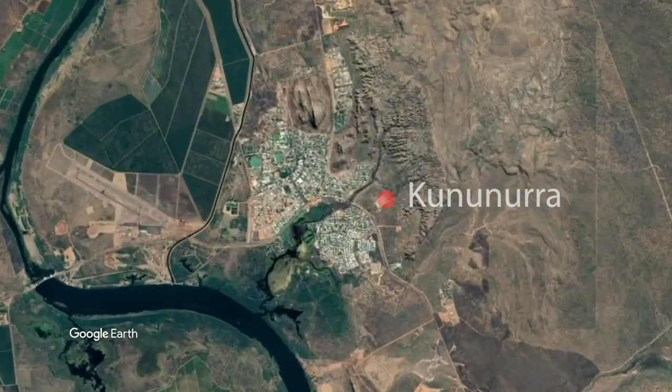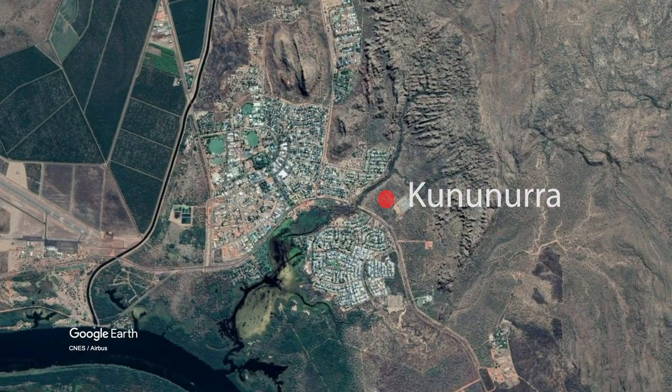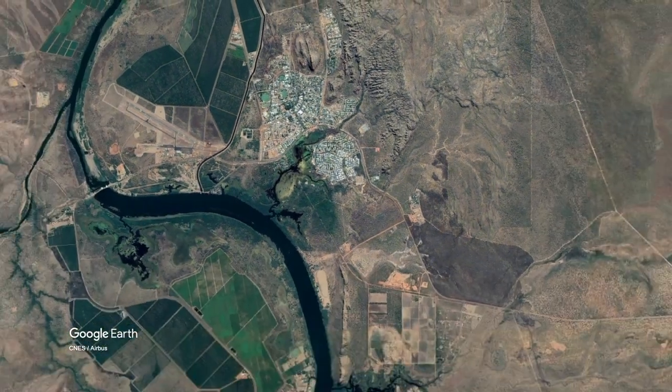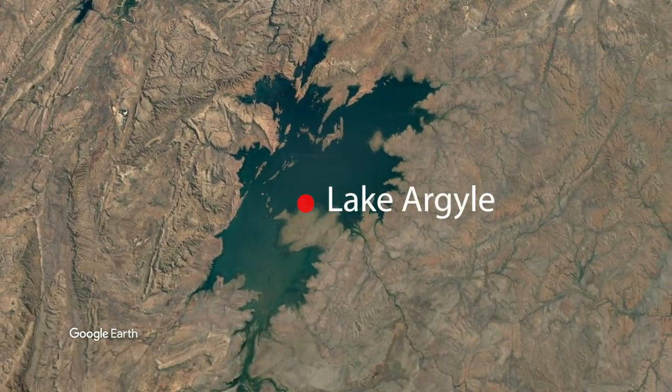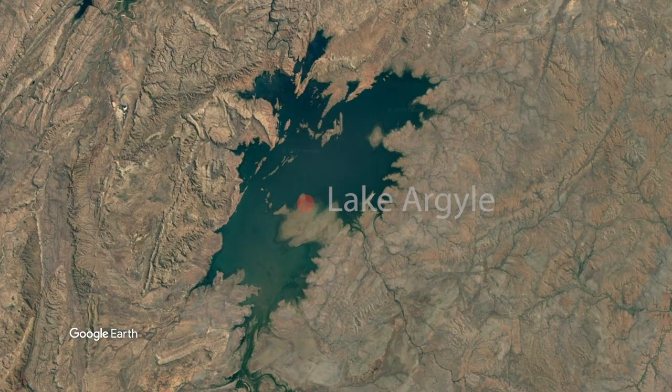Kununurra is the closest town to Lake Argyle. It's only a 70 kilometre drive. The lake itself is 21 times the size of Sydney Harbour, which means it's about 62 kilometres in length and 40 kilometres wide.